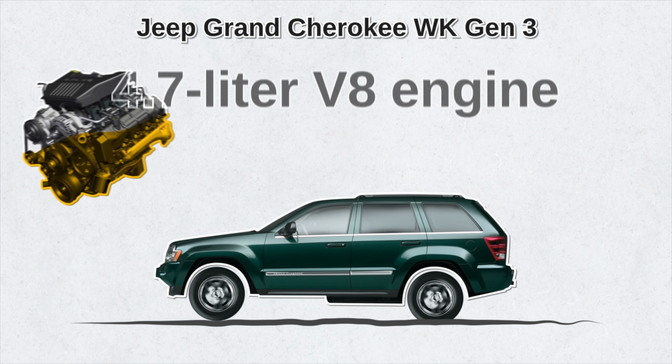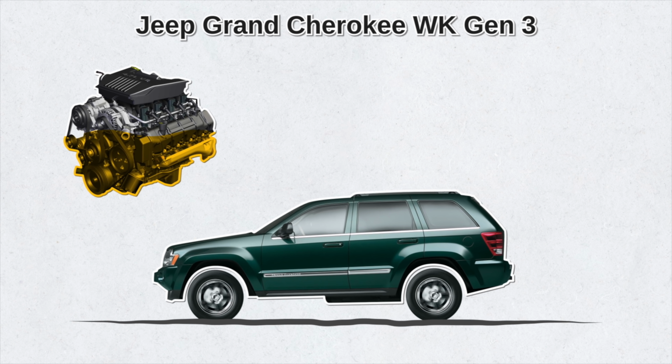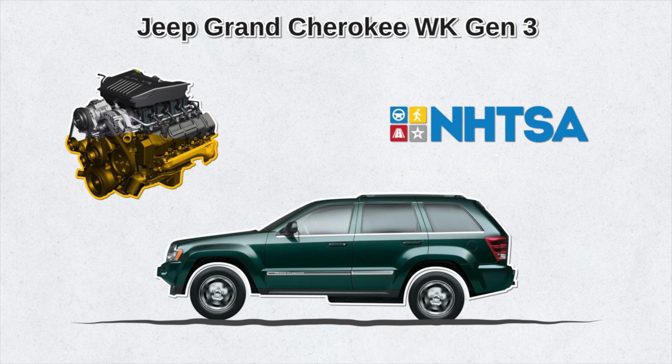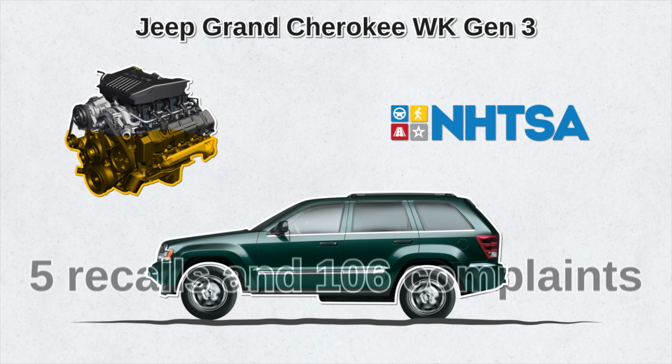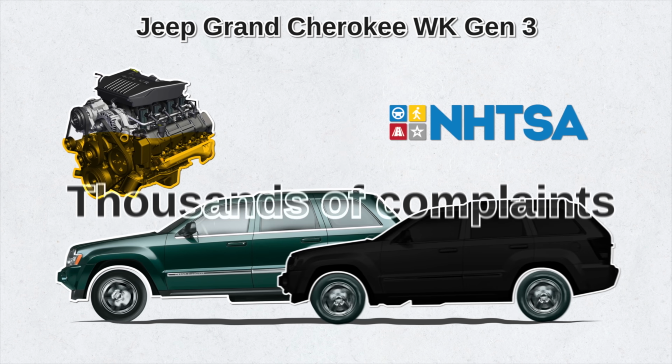It has a brilliant 4.7-liter V8 engine, and if you need more power, it can be worth trying to find a 2010 model with a Hemi engine. According to the National Highway Traffic Safety Administration, the 2010 Grand Cherokee received only 5 recalls and 106 complaints, where other models have up to 16 recalls and thousands of complaints.